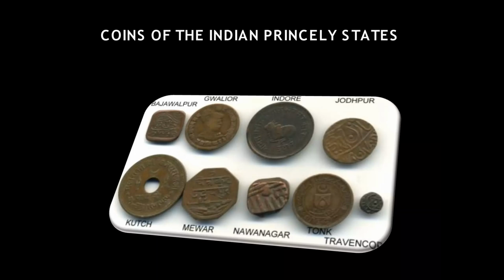Coins of the Indian princely states, minted from the 18th to early 20th centuries. Each coin reflects the unique heritage of its region, featuring local rulers, symbols, and inscriptions in various scripts. These coins, made from silver, copper, or gold, were not just currency but expressions of autonomy and cultural pride amid British colonial rule. The coins of the princely states offer a rich tapestry of India's diverse traditions and the independent spirit of its regional rulers.